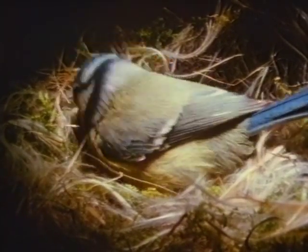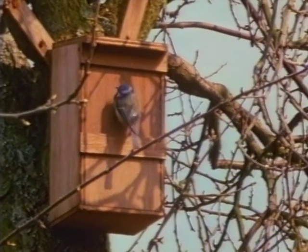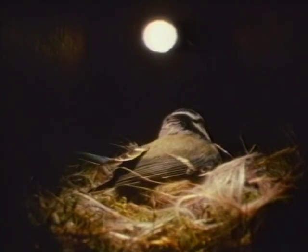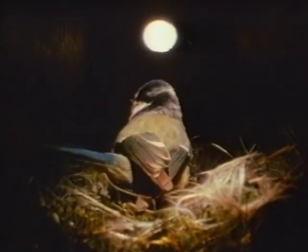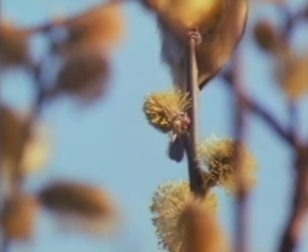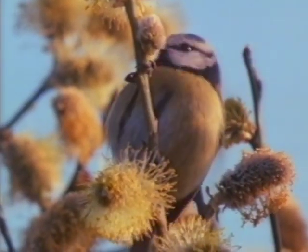By shuffling and pressing the moss with her breast, the female forms the nest cup. When the male looks in, his presence seems far from welcome. To help her reach breeding condition, the female needs a diet rich in protein. The nectar of pussy willows is ideal for this, and she can pick up a few insects at the same time.